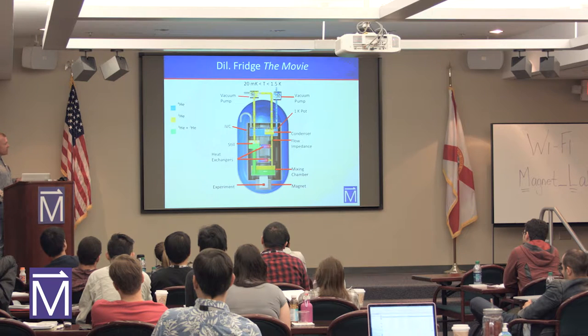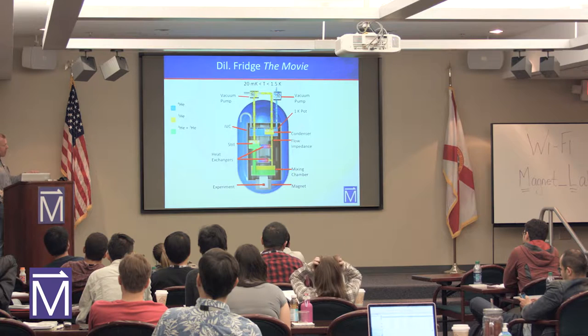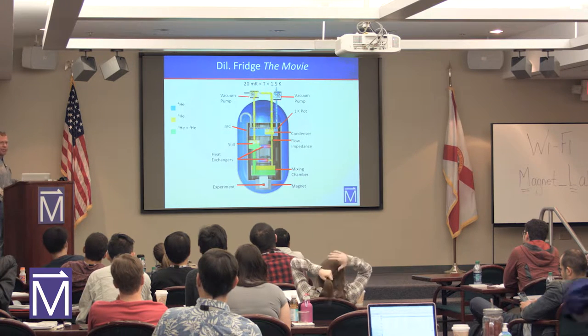And again, this is not the traditional evaporation that you have with water. So this is quantum mechanics. So it's moving across, absorbing heat. You're then pulling it across, and it's that motion across the phase boundary that's providing your continuous cooling.